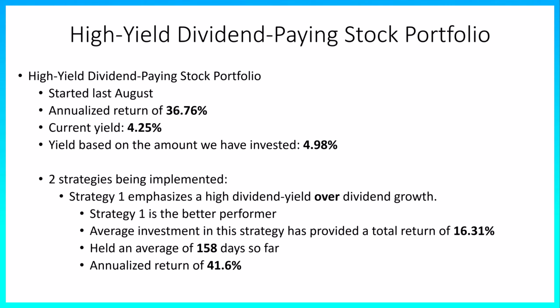Now, I've had several older students who are closer to retirement take my classes, and they are more interested in stocks with higher dividend yields, and asked to start a portfolio using a strategy featuring stocks with higher yields than the stocks in our dividend growth portfolio. So, in August of 2023, we started investing $12.50 each week into stocks with higher dividend payouts.